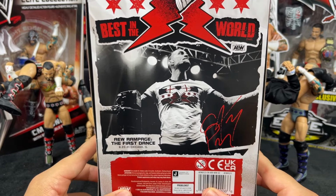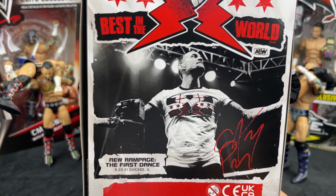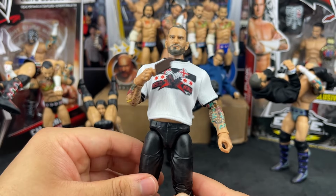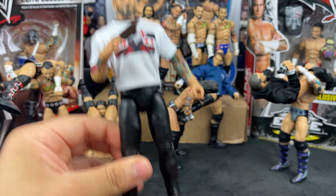Maybe I'll show you guys later, but there's an image of him right there making his debut. Like I said, man, such a crazy, iconic moment. I really don't know what else to say about this figure apart from the fact that it is incredible, man. Such an awesome figure. Definitely one of my favorites. But yeah, for the first Ringside exclusive, not too bad. Definitely a great figure. Let's go ahead and move on to the other ones, guys.